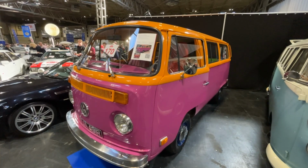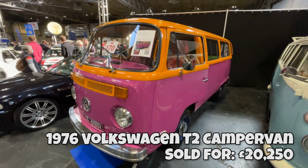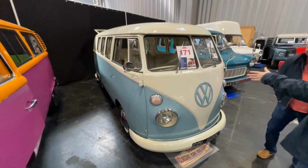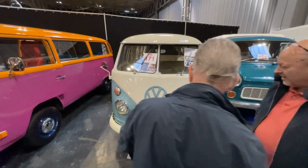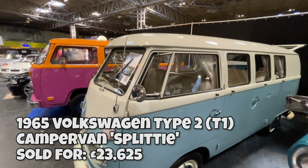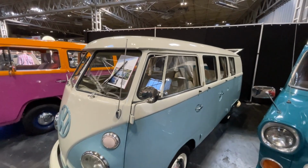Estimate, this is 1976 actually, T2 camper van estimated between 15 and 18,000 pounds. This is the more conventional type over here, in actually more conventional colors, baby blue, two-tone, with the big Volkswagen badge on the front of it. This is a 1965 splitty camper van, estimated quite a bit more money, this one, 25 to 30,000 pounds.